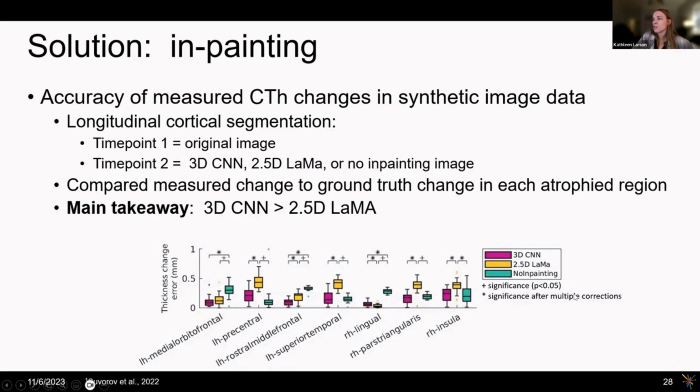In all of these regions, we see the 3D CNN in pink, LaMa in yellow, and no inpainting in green. We found that FreeSurfer performed better with the inpainted data than with the no inpainting data, primarily in regions surrounded by other gray matter areas. But it performed worse in regions like the precentral cortex here and in the superior temporal gyrus, regions that had well-defined CSF. So basically, inpainting CSF in regions that already had good CSF didn't make much of a difference, but inpainting CSF in regions surrounded by gray matter, where CSF didn't already exist, vastly improved the thickness measurements that we got.